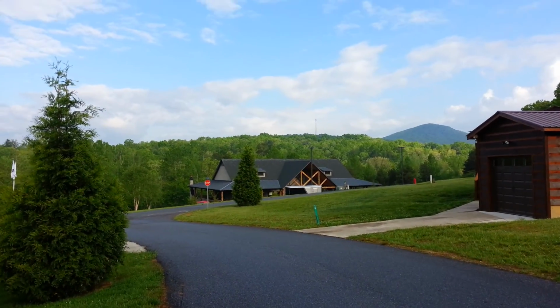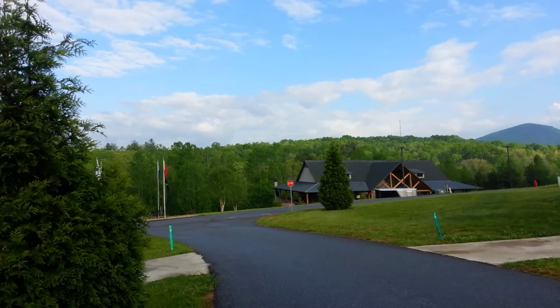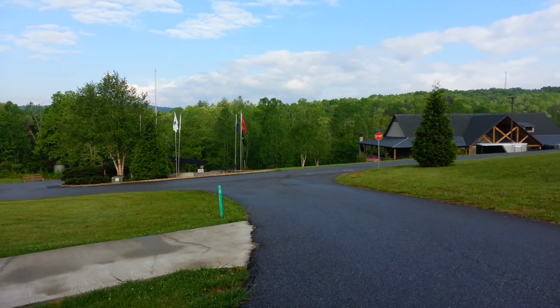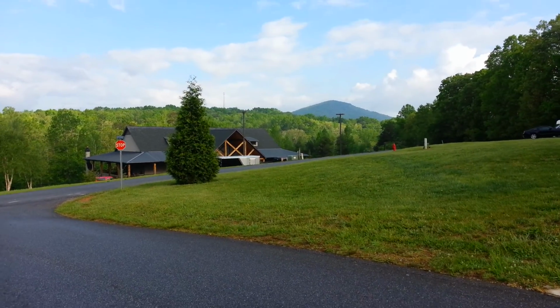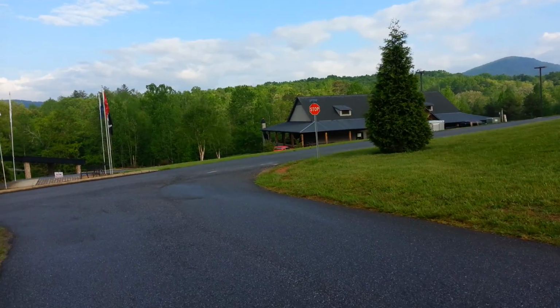Just walking on down to the lodge area. If you have a golf cart, that's something you might want to bring along with you if you don't have a motorcycle. You can keep your golf cart in the garage, and that way it makes it easier to travel if you want to go down to the lodge area here.